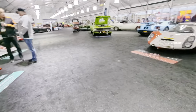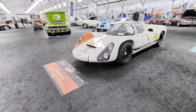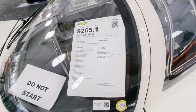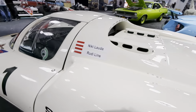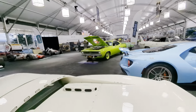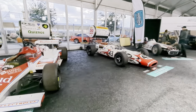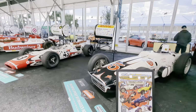It's cool. Cut off here and take you to this 1966 Porsche 910-001. Wow. That is something else. Look at that. What a beautiful race car. And we don't see an estimate. Okay. Niki Lauda and Rudy Linz. Niki Lauda drove for Ferrari also. Very prestigious racing career there. Wow. Look at that. Cool stuff.